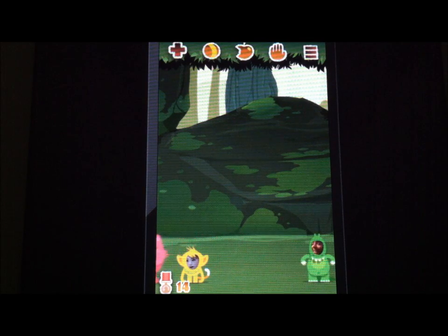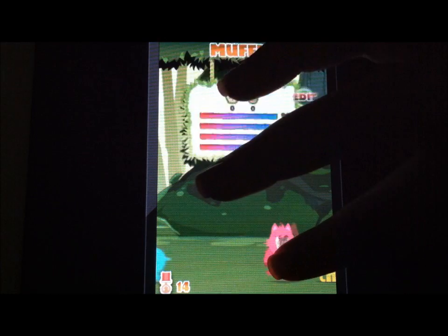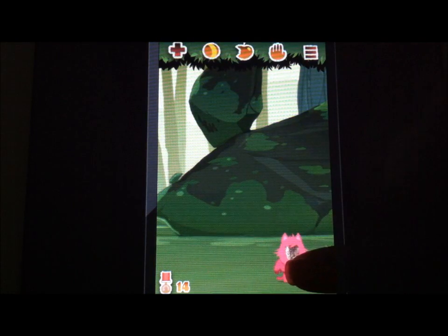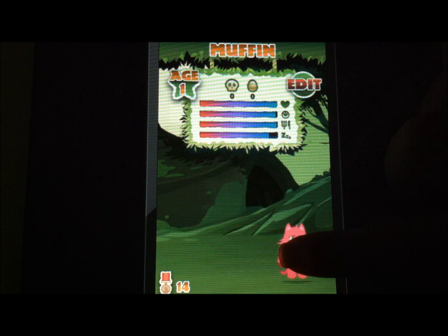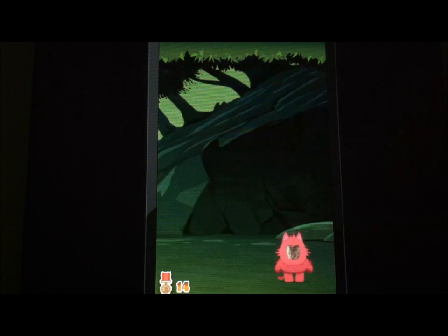So very, very cool. As you can see, I have a couple set up here already in the game. Any of them that you want to check on, you can just touch. It pulls up their stats, which tells you how old they are, if they're happy, if they're hungry, if they're content, if they're tired, etc.